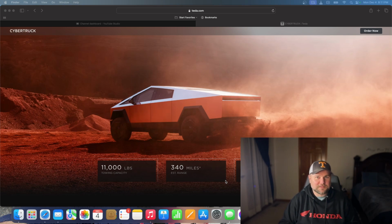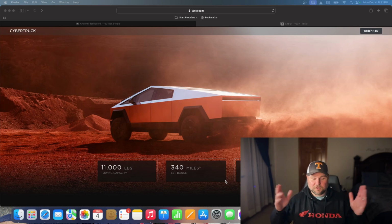Marques Brownlee in his video described that as the amount you can put in the bed. That's not exactly accurate. That's how much weight the whole truck can carry, so that's people and gear. It's still a lot of weight. A lot of 3/4 ton trucks don't have that kind of a payload, at least in the past.